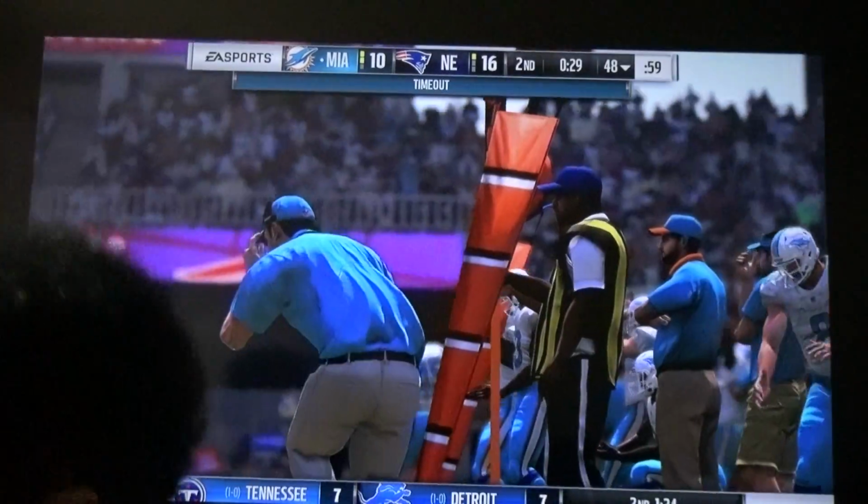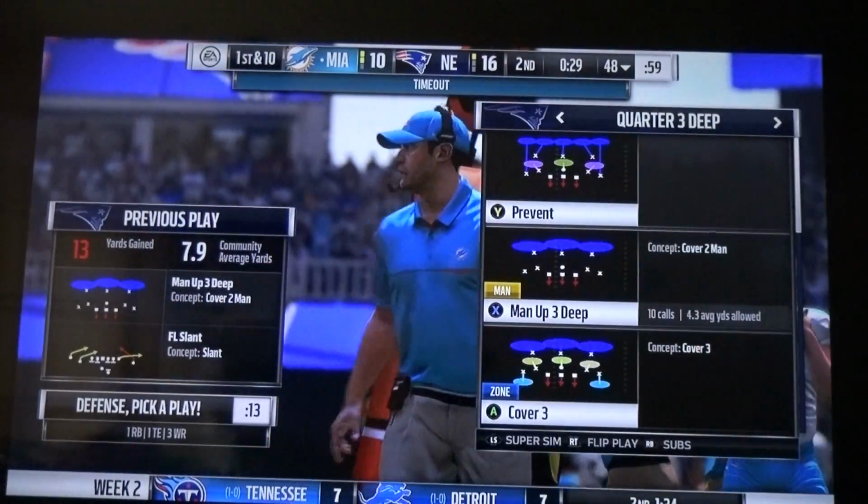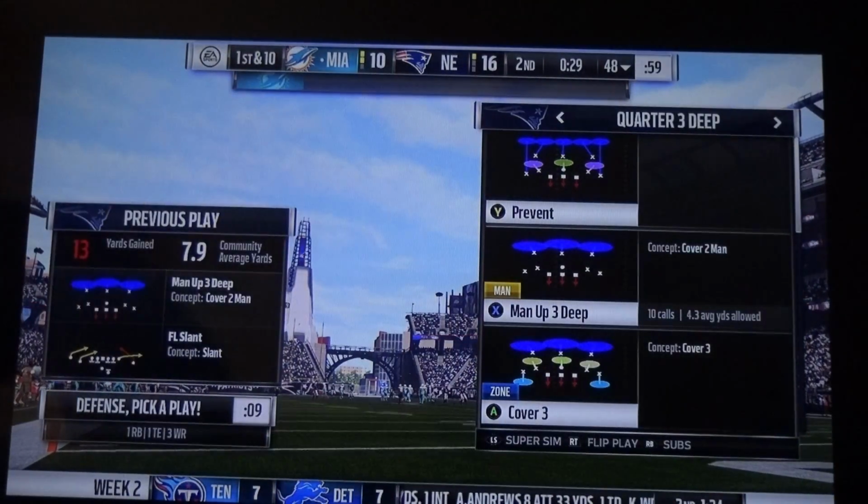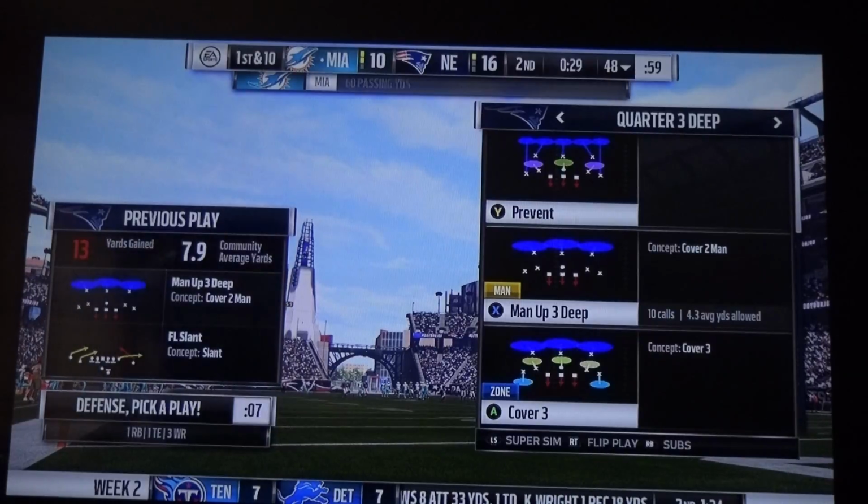Now whistles come in. We're going to get a timeout here by the offense. It's just their first, so they'll have 2 remaining here before we get to halftime.